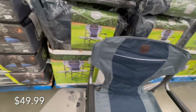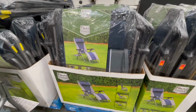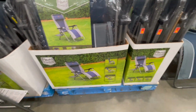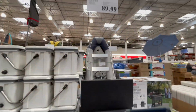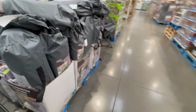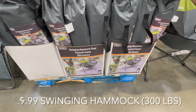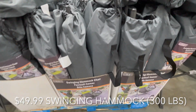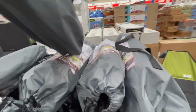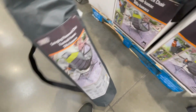Next, we'll move on to some of the chairs that they have. Most of the chairs they have fold flat and are rated for about 300 to 350 pounds. These zero gravity chairs are really great chairs and they're very comfortable for laying down or sitting up. So $89.99 for those is a pretty excellent price. This swinging hammock chair is rated for 300 pounds. It is pretty solid and I've heard a lot of people talk about these.